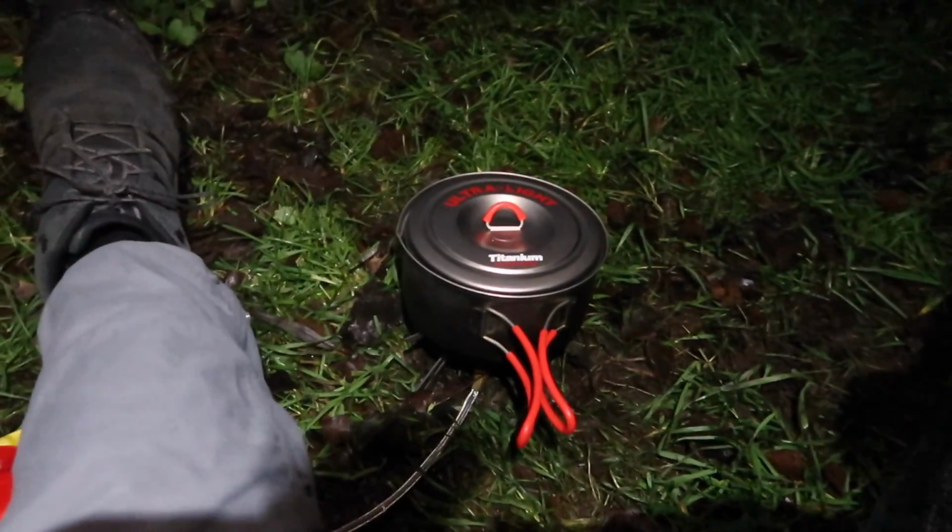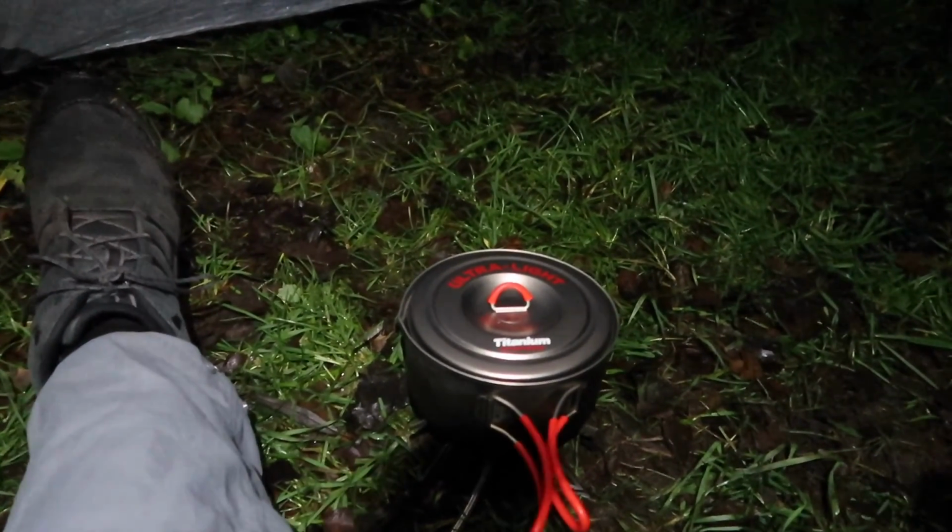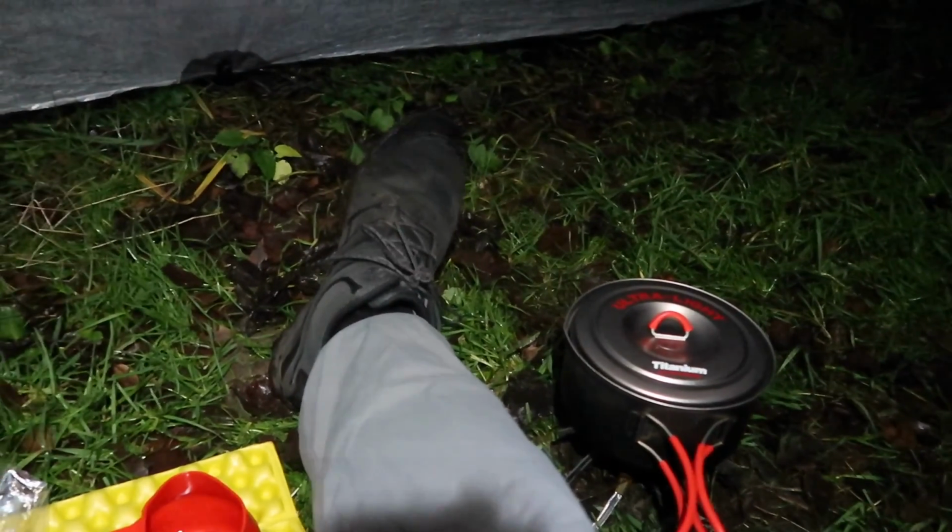About 7:15 in the morning, and some other people have turned up in the shelter last night, so I'm just in the Ultamid making a cup of coffee, having some breakfast, and then I'm gonna get going. You can see that it's dark outside.